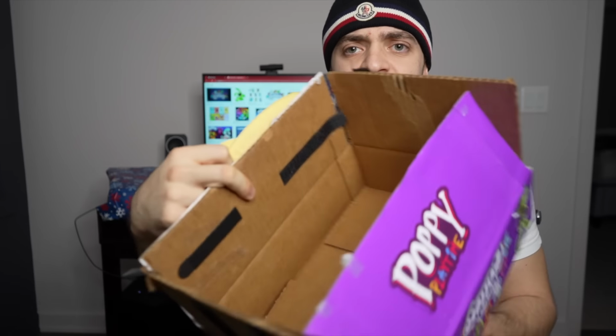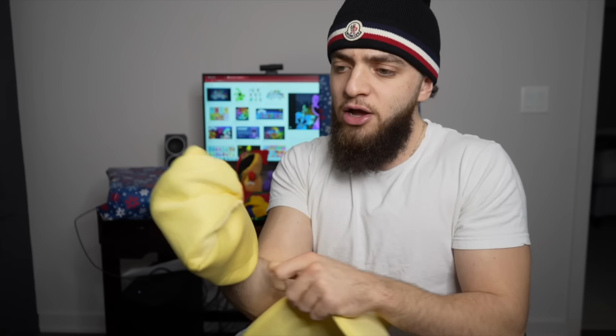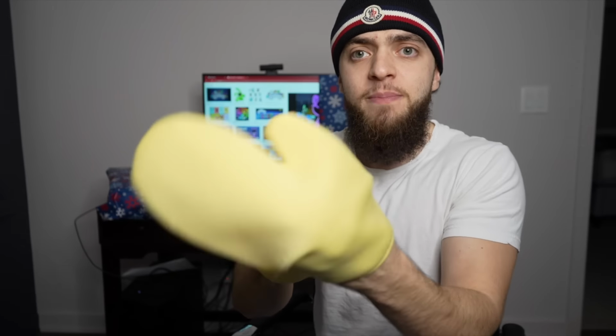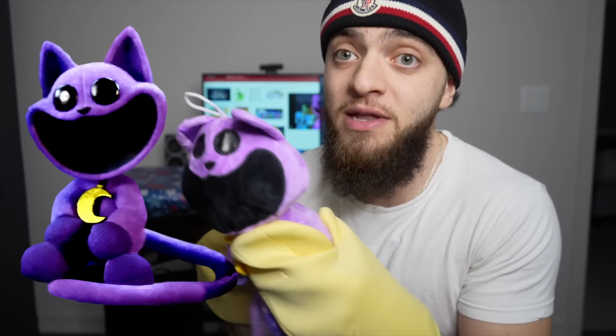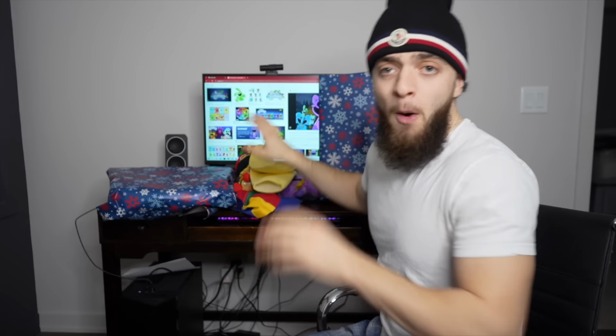And then, wait, what are these? Yo, that's all that we got inside of the box though, but what are these? Yo, these are gloves, but wait. They don't look like any glove. They look like Huggy Wuggy's gloves or something. No way. It might actually be Huggy Wuggy's gloves. Because in the new Poppy Playtime, people are saying Catnap literally destroyed Huggy Wuggy. And we don't know if Huggy Wuggy is going to be inside of the new Poppy Playtime. So I feel like they're trying to say that Huggy Wuggy's dead or something. But we'll put that to the side.